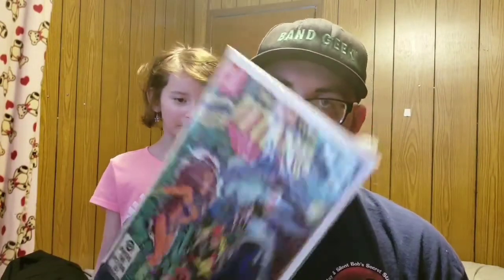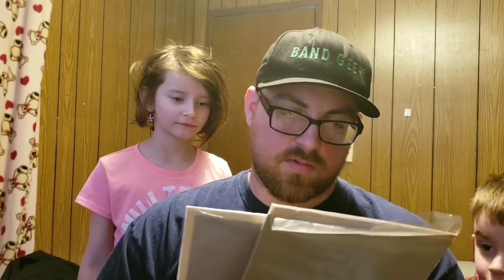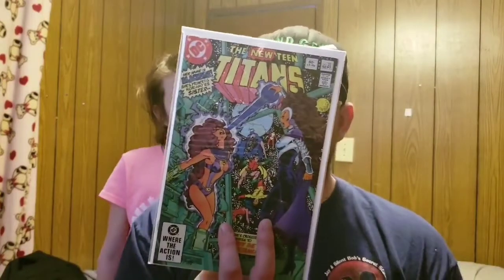Uh-huh. Next up is the new Teen Titans, number 23. Really, really cool cover. I had no clue that Teen Titans was in a comic book. Yeah, look, it's got Robin and Kid Flash, and it looks like Starfire's in trouble. Yep, and I think it's the first appearance of Blackfire, for whatever that's worth.